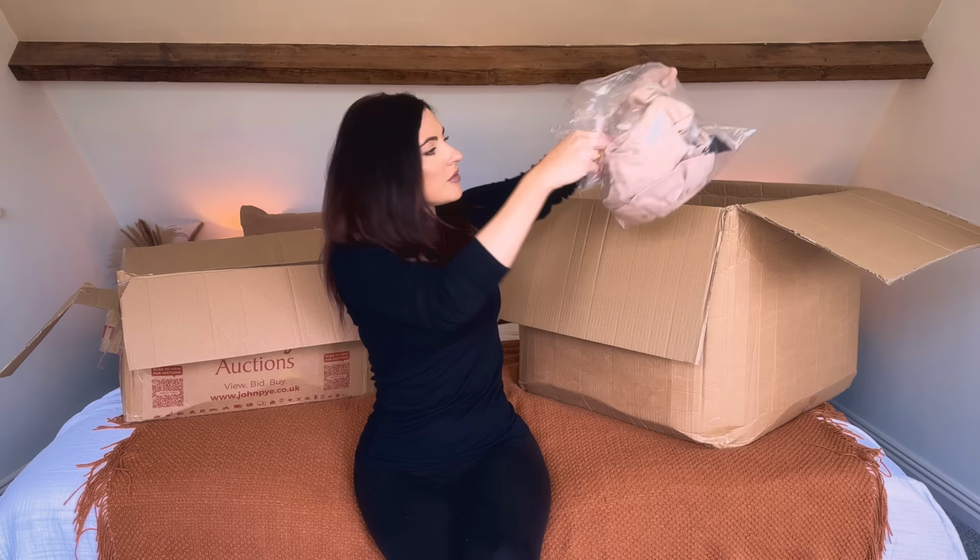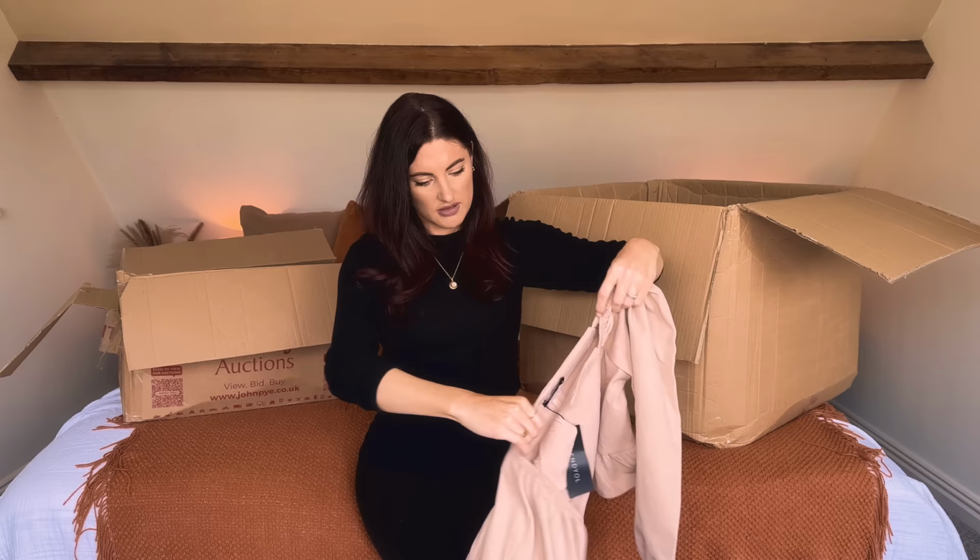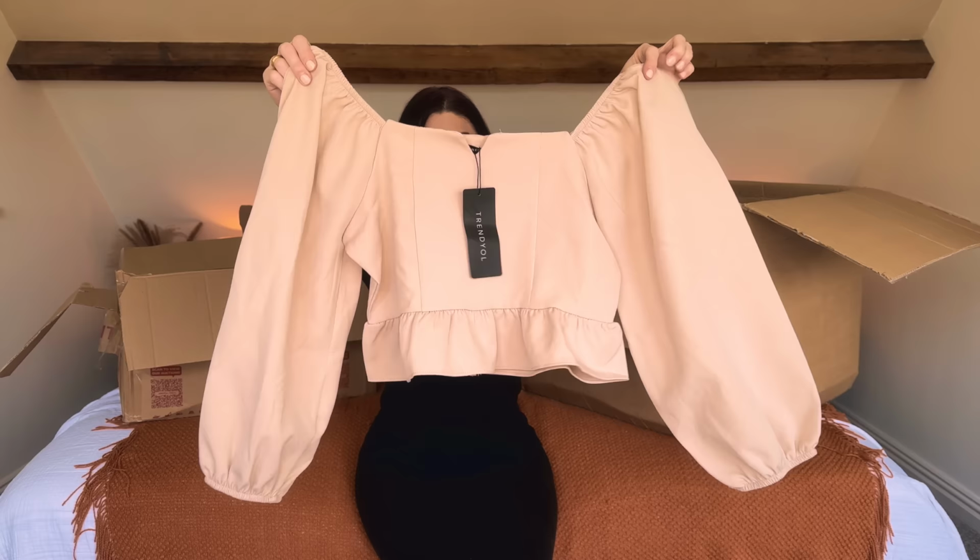UK 10. Oh, this could fit. Oh, I don't know if it will though. See, I can fit more of a 10 on the bottom half because my bottom half's bigger than my top half, but my top half is quite small, like my chest is very small, so I normally wouldn't get away with a size 10 on the top half because I've just got nothing to fill out a top. So this one probably won't fit me, but I really like it. I'm gutted that won't fit me. I actually love the style of this one.